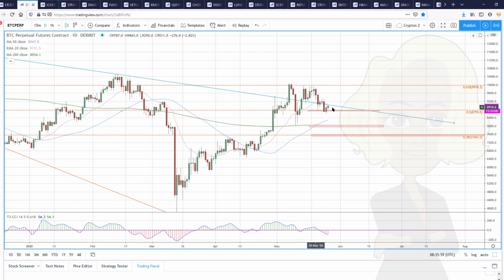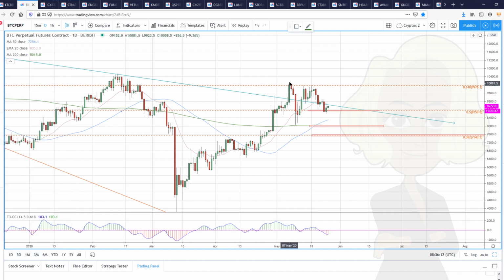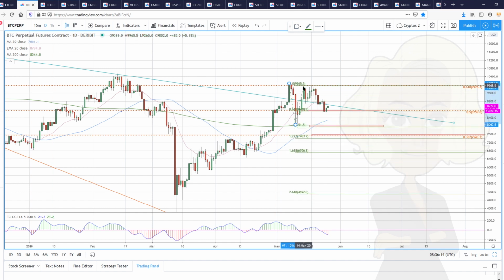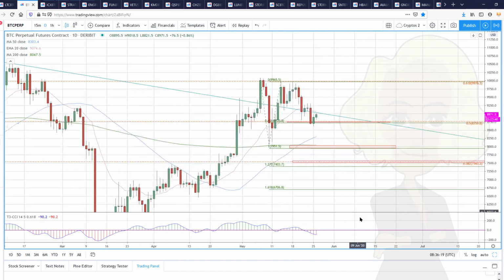Here we are on Bitcoin, trying to decide if this is just a bounce or if we are going to rally from here after making this potentially ABC correction, which may or may not be complete. The reason is that it's the first of the levels where we've kind of done enough for it to be a zigzag.